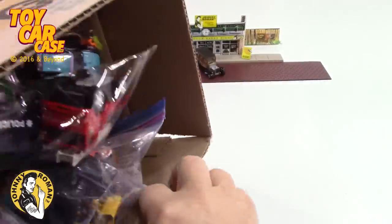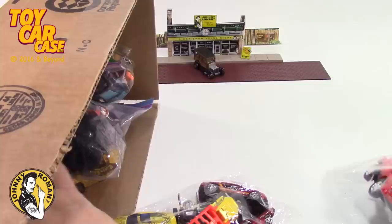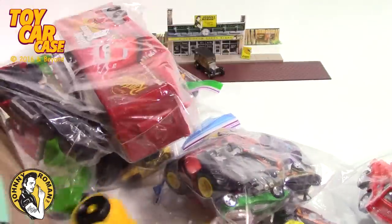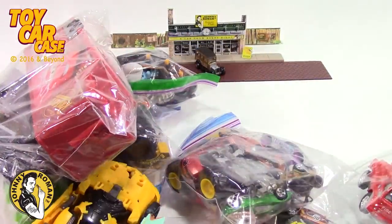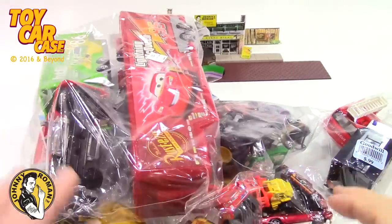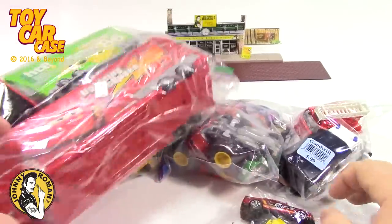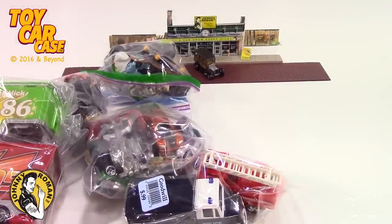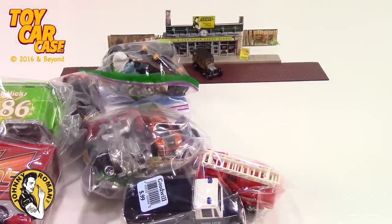Look at what I've been doing on my off time. Hitting the Goodwills. And oh, look at all these cars. There's some really cool stuff. Are you guys ready to go through all this? Oh, I am. Woohoo! Let's go, baby.